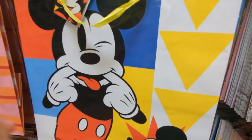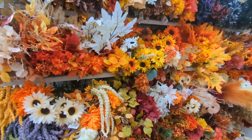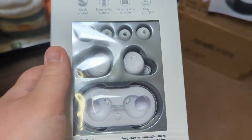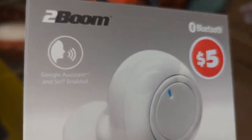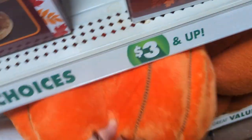Oh my gosh, it's Mickey! Y'all, I think we might have just hit the jackpot. Yo, this is a crazy find. I found some really nice earbuds, $5. Hey, yo, shout out to Two Boom. That's a banger deal. Oh, okay, let's get out of here.